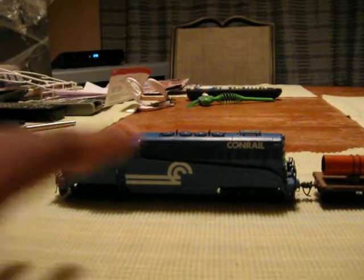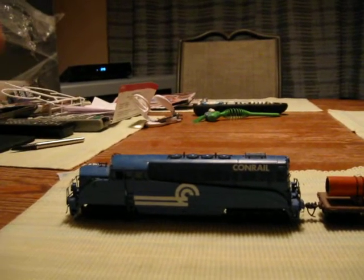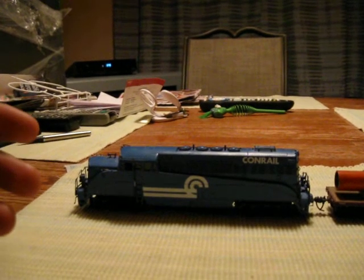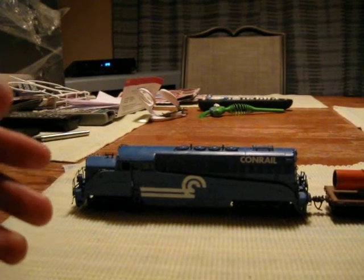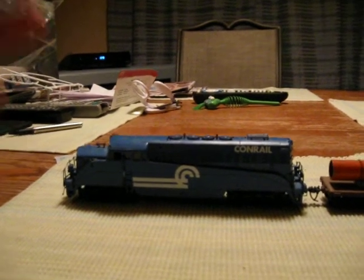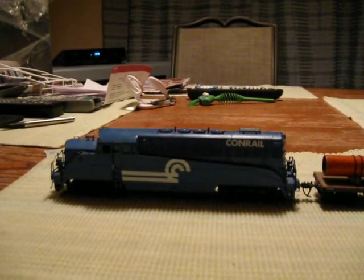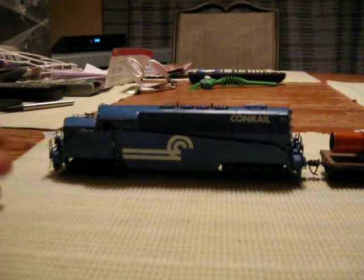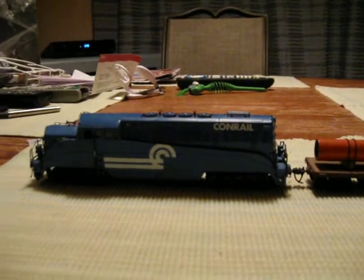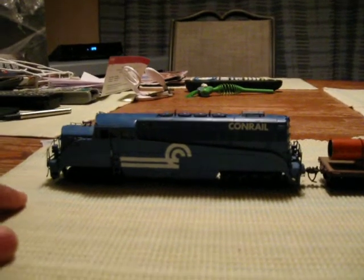It's quiet. I mean, it runs better than my C&O BL2, which is in a previous video. It's actually in part 2 of Mainline Action. It's riding on a flat car. The reason why it's on a flat car is because it doesn't run anymore. Well, it runs, but it just makes this ominous, cranky, crunching noise when it runs, and sometimes it doesn't run at all. So I gotta get that fixed. I replaced the wheels on it too, but it is one of those ominous things.